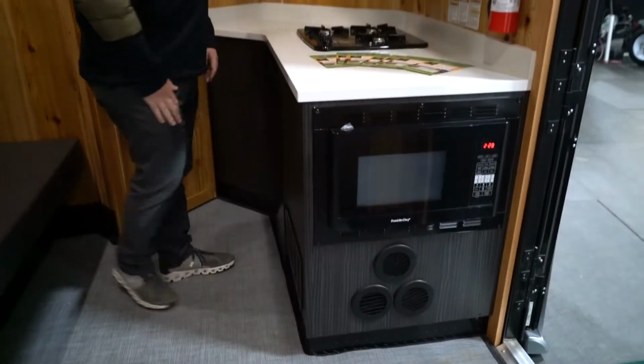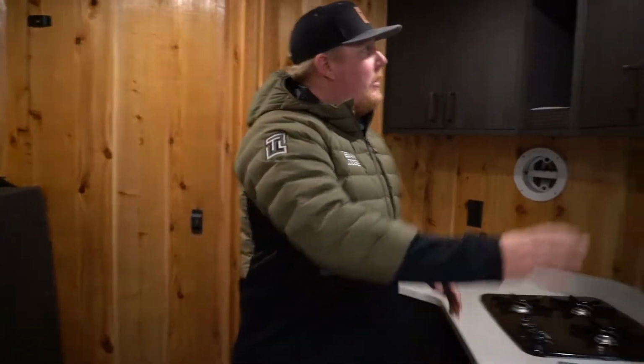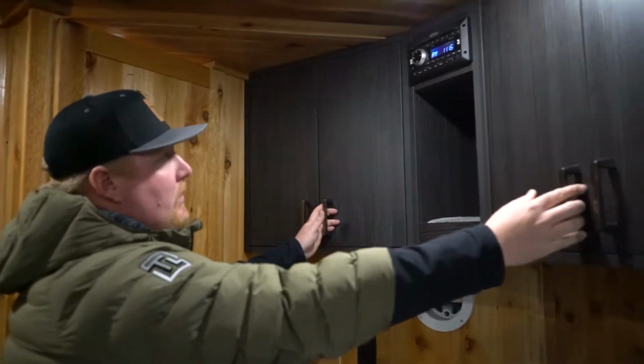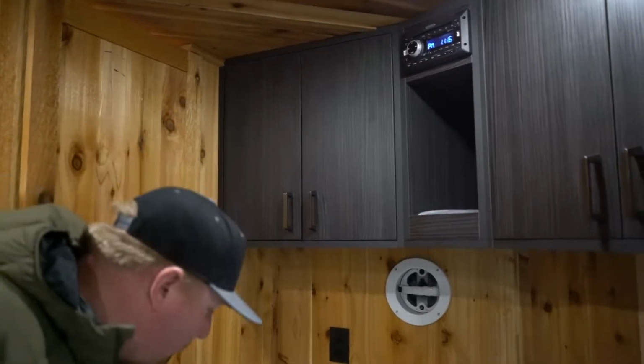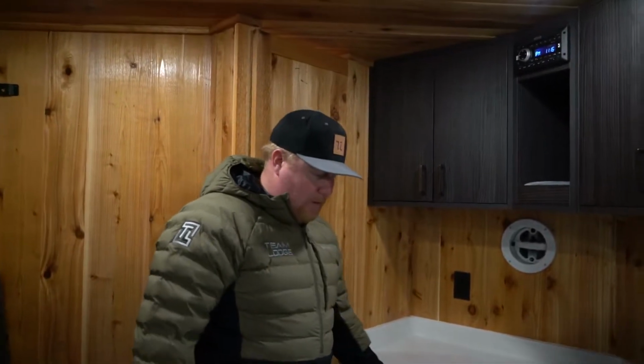Induction microwave oven. A 3 cubic foot dorm fridge. More cabinets, more storage. There's a ton of storage in these trailers. CD, DVD, radio. Storage for your boat seat, RV cord, again more storage.